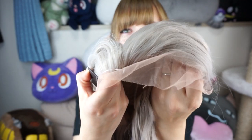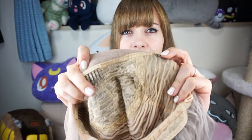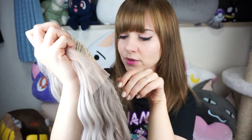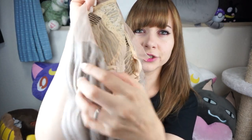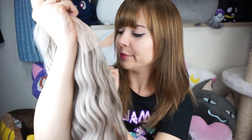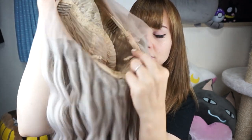And this is a lace front wig, so we're gonna have to cut the lace off. And inside the cap, it's got these, which I really like. I feel like it secures the wig to your head a lot better than ones that don't have that. So there's three of those clips in the front, and then at the back, it has the size adjuster. I have a big head, so I always use the biggest one, but for those of you with smaller heads, it's really important that you have this so you can fit it tightly to your head.